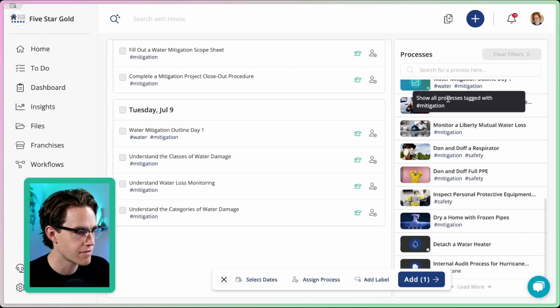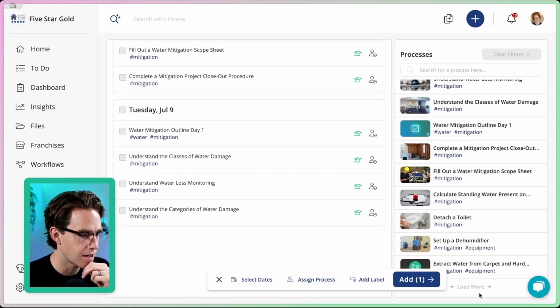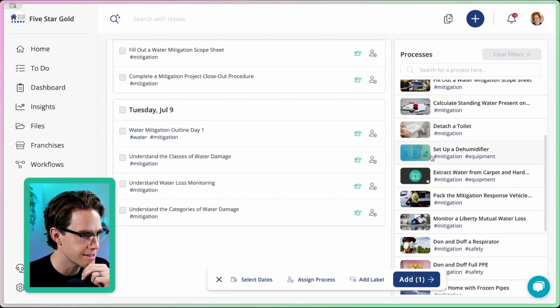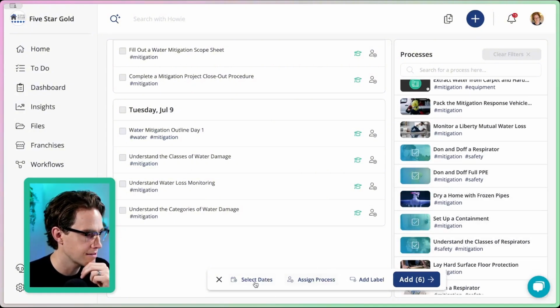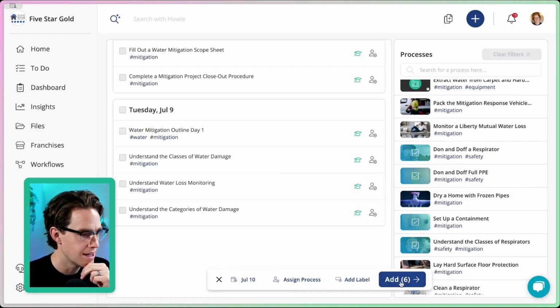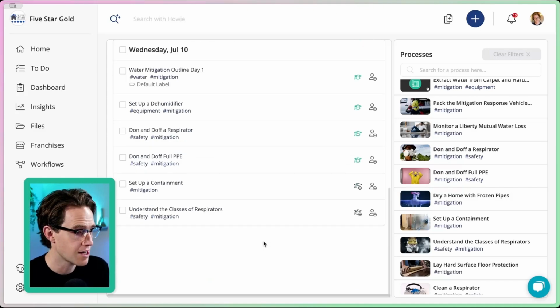Let me search just for mitigation processes here because I'm teaching someone the art of mitigation. And I've got a few other ones that I don't think I've added here, such as setting up dehumidifiers, donning and doffing respirators, all really important stuff. And so let me assign these to Wednesday. And you can see already within a few minutes, I've built out structured training and onboarding.